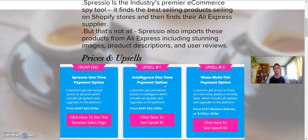Your front-end payment is $49, and what you get is the Spressio one-time payment option. Customers get permanent access to Spressio, which includes all updates and upgrades to the platform. Your upsell number one is the Intelligence, it's with a Y, it's quite cool. One-time payment option. Customers get permanent access to Intelligence, which includes all updates and upgrades to the platform. That is also $49, selling at a 50% discount on these two.